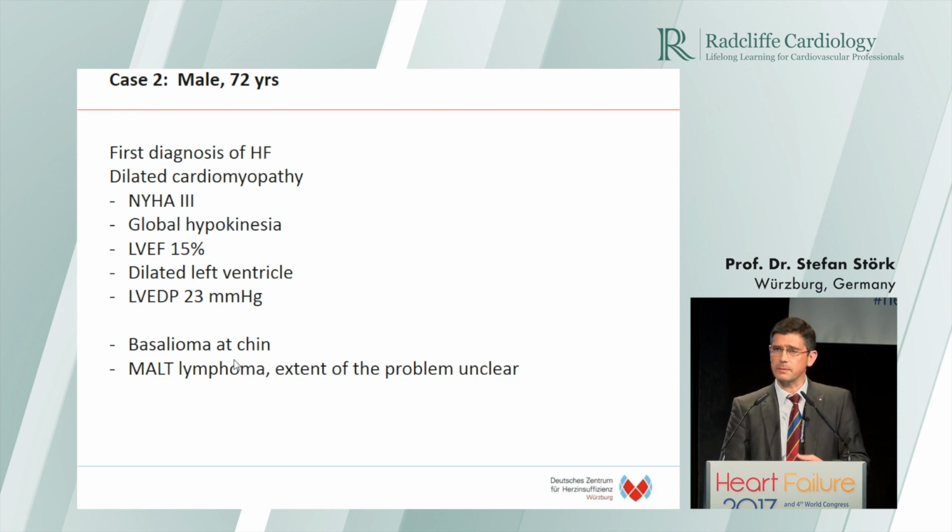And we mentioned that we have to be quite confident that we do not implant an ICD too early, so we have to be comfortable with the decision. So this patient had a basalioma, but it was ancient, a longer-time diagnosis, and it looked really bad, so we didn't know what was going on here, and a mild lymphoma was discovered by incident.